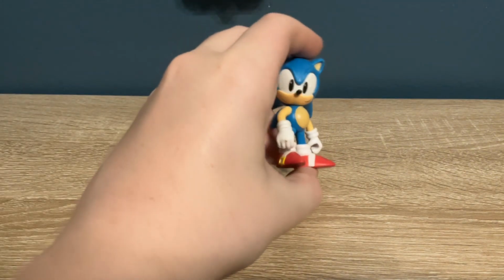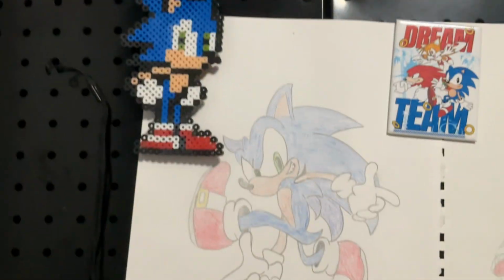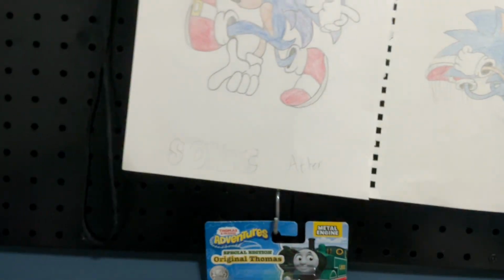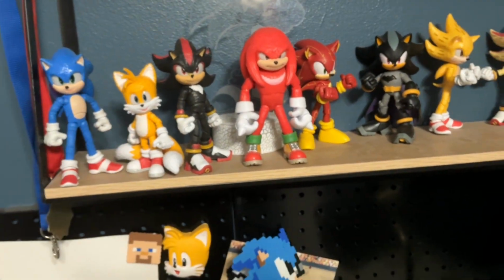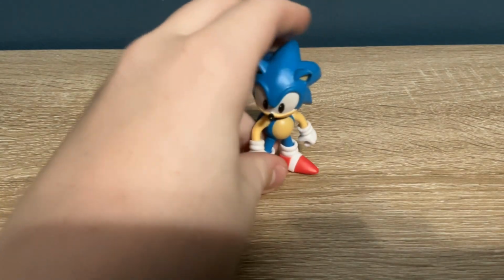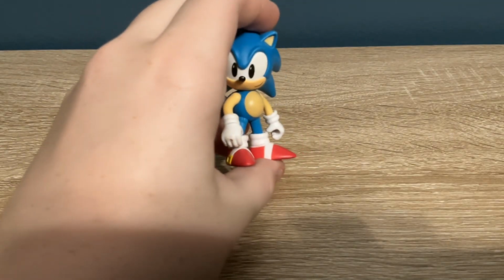But yeah. Next item we have is a Sonic the Hedgehog figure. Now, obviously, as you can tell by these drawings and this pixel art I made with perler beads, I freaking love Sonic the Hedgehog, dude. I mean, look at my freaking shelf. Yeah. As you can tell, I'm a huge fan of Sonic the Hedgehog. So, this item right here has a special place in my heart. 9 out of 10. Freaking love Sonic the Hedgehog.